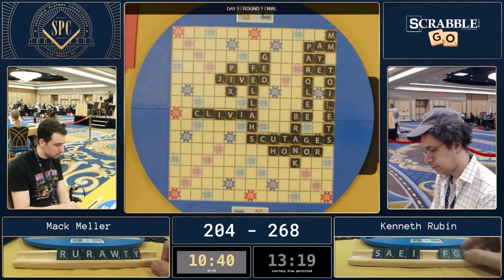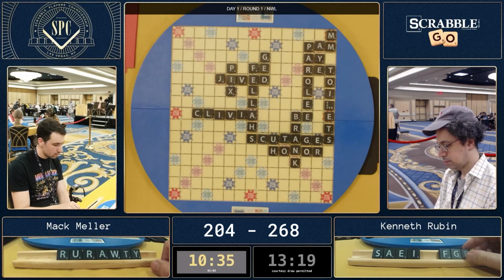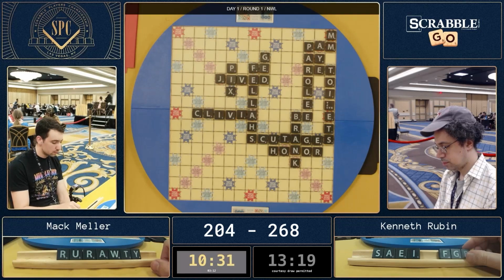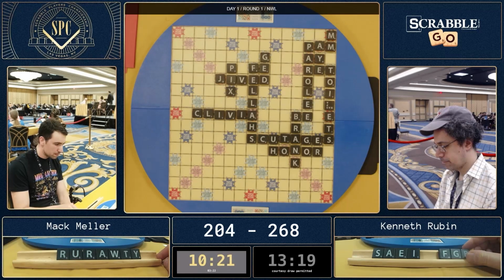I think it might be possible for him to, instead of playing RAW, play YURTA instead, because I think that is hopefully going to open 2 triples for him. So even if Ken does end up taking one of the triples, like the one on the H column, it might be possible for him to eventually hit the triple on the A column, the top left. It's dangerous. It's very aggressive, but TWA is such a defensive move.